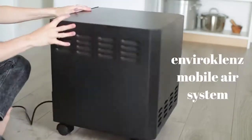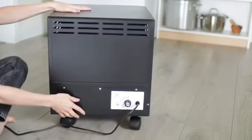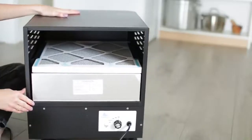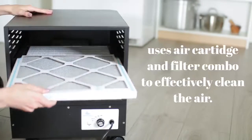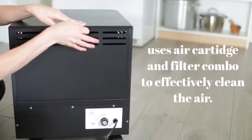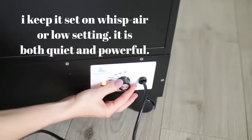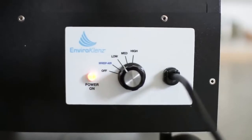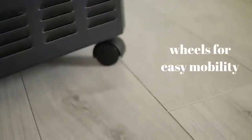I've been keeping this on 24/7 in my home since I got it because I've really truly noticed it has made the smell and the air in my home so much more clean and fresh. The EnviroKlenz Air Cartridge absorbs chemicals in the air and the filter works to capture particles. On average, the air will be exchanged in my home about 4 times an hour on its highest setting. Super efficient, gives me and my family clean air to enjoy.